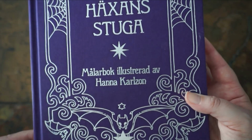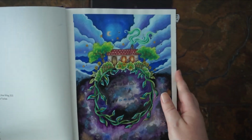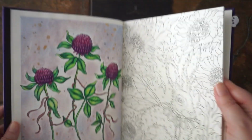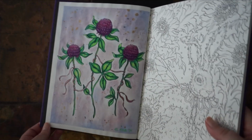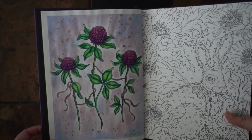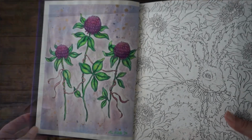So my next page is from Hexenstuga, or Tales from the Witch's Cottage by Hannah Karlzon. This is actually my favorite book of hers. This was the first page that I did, and it caused quite a lot of bleed through, and I wanted to work on the page of the back side because of the bleed through, and because otherwise most probably I wouldn't have colored this page yet, because it's not the most exciting one.